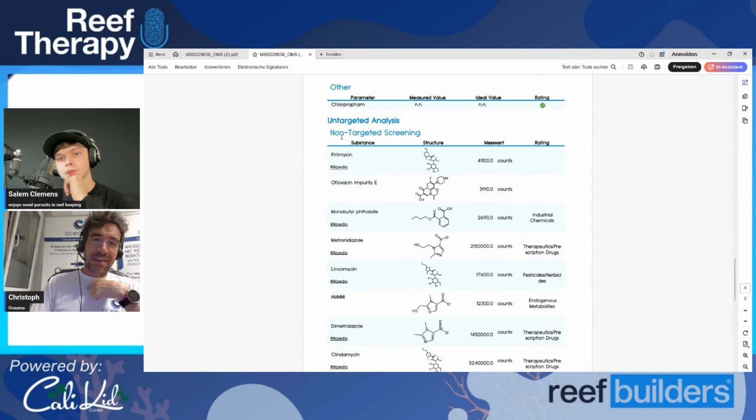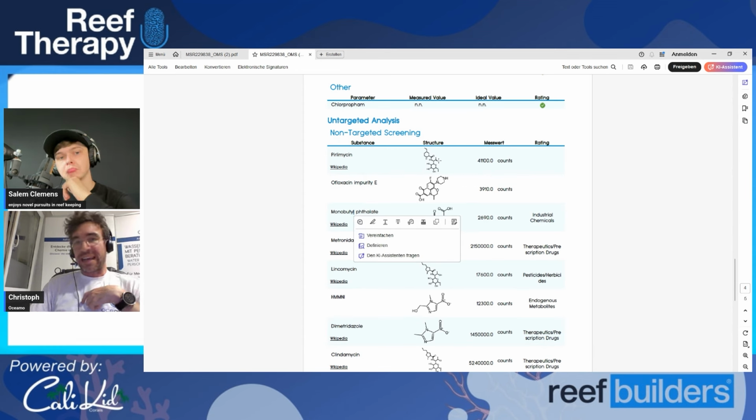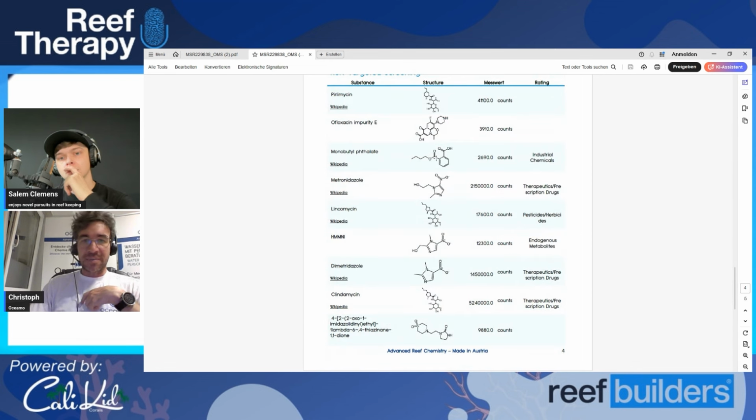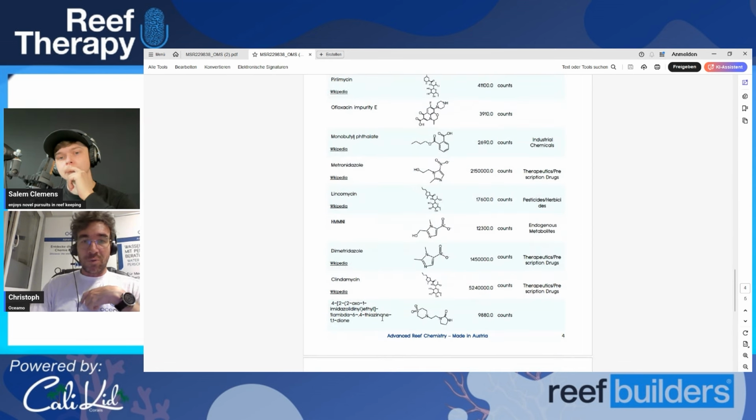And an interesting part is the so-called non-targeted screening, where we look for compounds we didn't expect firsthand, but they showed up in the course of the analysis. Like with this tank, we saw there was some ciprofloxacin dosed, and we also found an impurity of ciprofloxacin, which was likely an impurity in the ciprofloxacin that had been used. We got other plasticizers. We got clindamycin, an antibiotic that was not on the targeted analysis, but was dosed as well by the user.